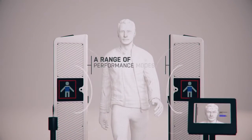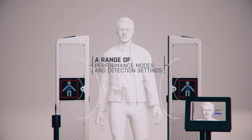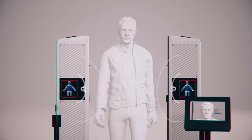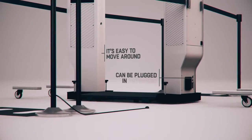And a range of performance modes and detection settings adapt to different threat levels and operational situations to comply with changing risk-based security policies. It's easy to move around and can be plugged in anywhere.